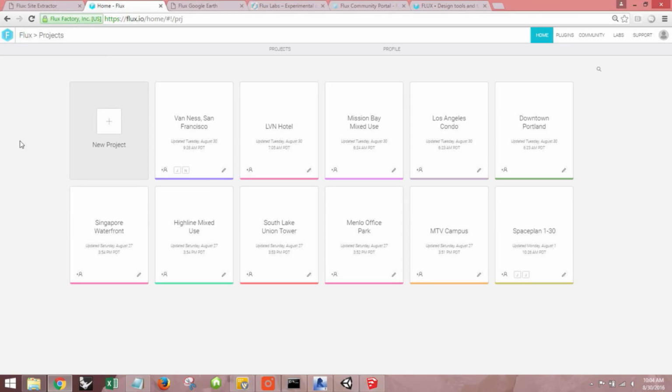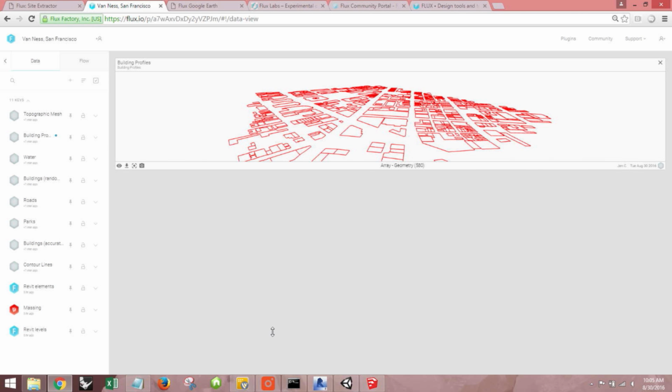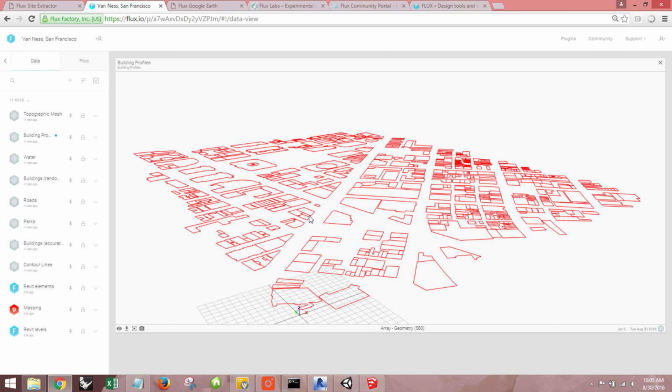And so what I'm showing here is the Flux project page. This lists all of your active Flux projects. And I can select the one I'm interested in, which is Van Ness, San Francisco. And I'm taken to a page called the Dataview Page. This allows you to inspect and audit your data that you're storing in Flux. So over here on the left, I have a list of what are called data keys. These are each individual bits of data. And then I can drag them onto the canvas to actually inspect what the contents are.